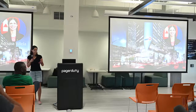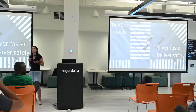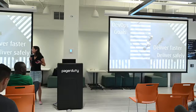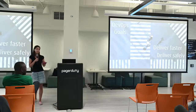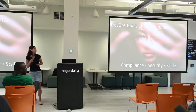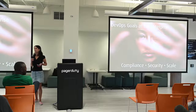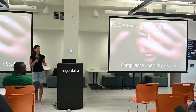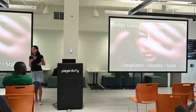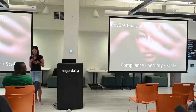Now, before we get into that, let's talk a little bit about the DevOps promise. So in a nutshell, the DevOps promise tells us that we're supposed to deliver faster and deliver safely. However, when we add the extra dimension of enterprise DevOps, it means that we're dealing with compliance, security, and scale. So from a compliance standpoint, it means we need to keep our regulators happy. From a security standpoint, well, you've got your money, so better be secure. And finally, from a scaling standpoint, well, we've got 1,500 applications, thousands of developers across multiple continents. So how is it that we scale DevOps in an enterprise?